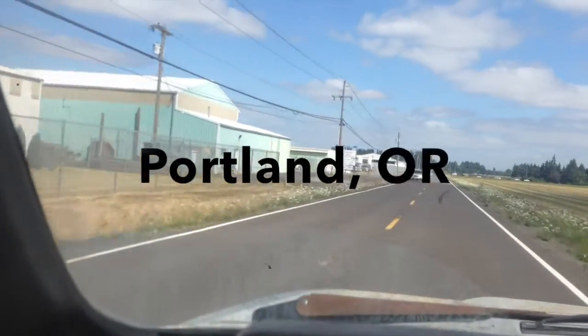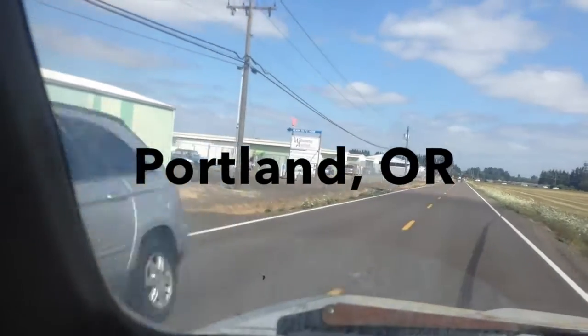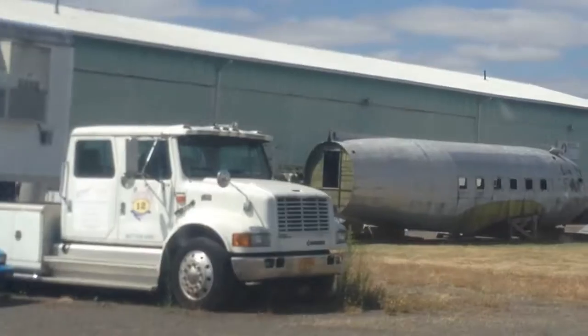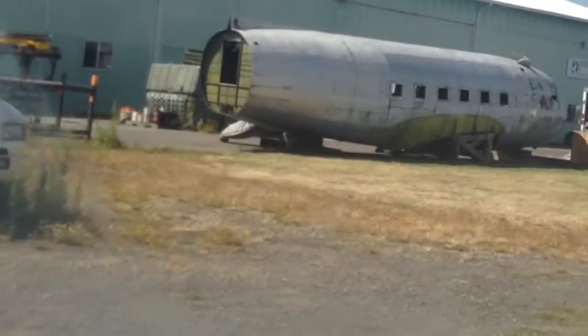Almost here. Gotta figure out which, I think this is the entrance right here. Well, that's cool. The old DC something or other. We're finally leaving the seller's hangar. We spent about 4 hours there or so, just checking out the parts that he had.